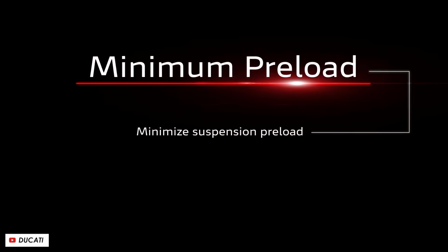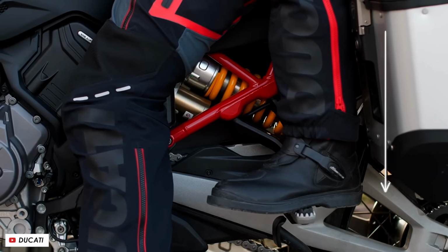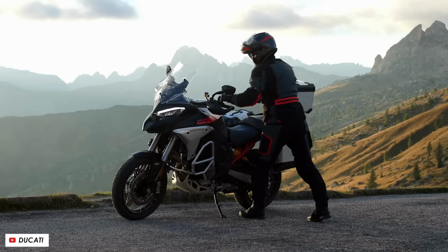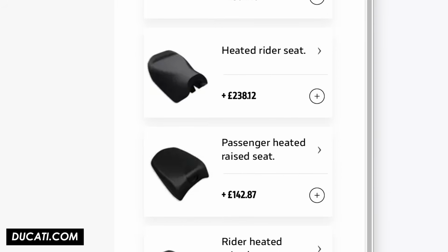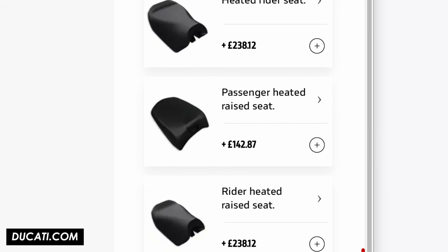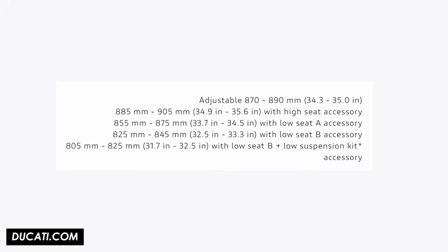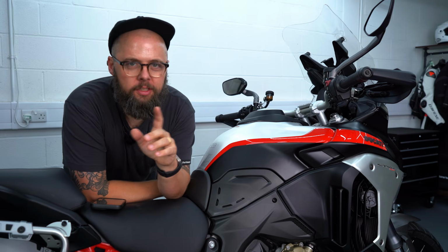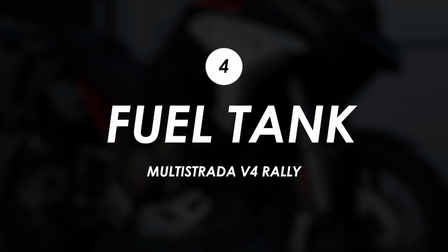It does have some nice techie features like the minimum preload setting, which winds it off as you come to a stop to lower the back end, or the easy lift that opens up the damping when you switch the bike on to make it easier to pick up off the stand. On top of that, if you're still struggling, there are plenty of options in the accessories catalogue for seats and suspension kits, which can get it surprisingly low, so 805mm, which does make it much more accessible to a wider range of riders.